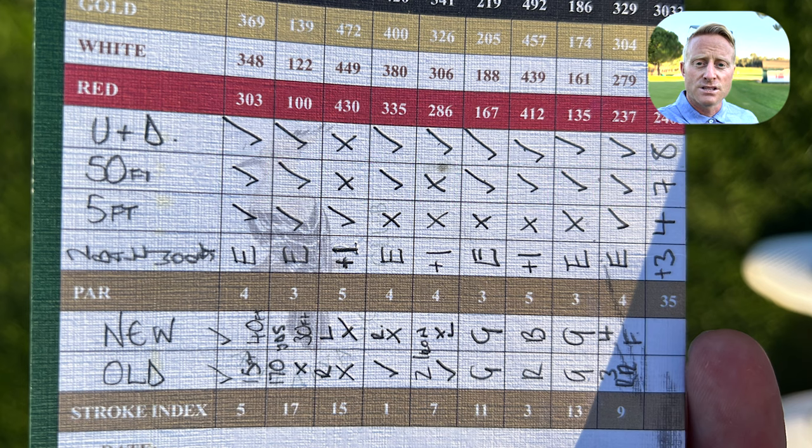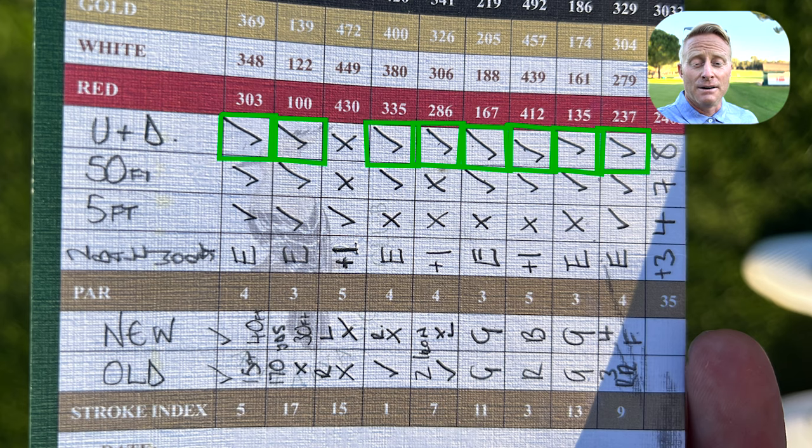And then my up and downs, 3 from rough, 3 from fairway, 3 from bunker. I made 8 out of 9, which is really good. I'm really pleased with that. So I'm just gonna do a little 40 minutes on those 5 footers with my cap toe.